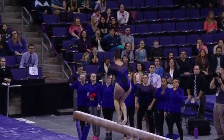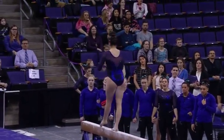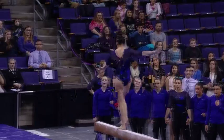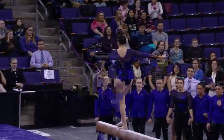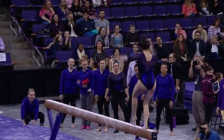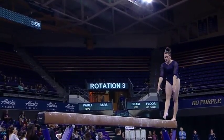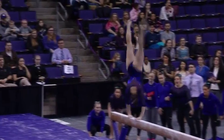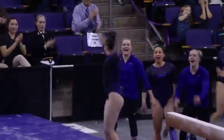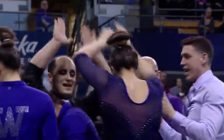Feet. Clean so far. Just her 1.5 dismount left. Beautifully done. Great routine from Madison Kopiak. As we've kind of come to expect, this Husky beam lineup, pretty solid in competition.